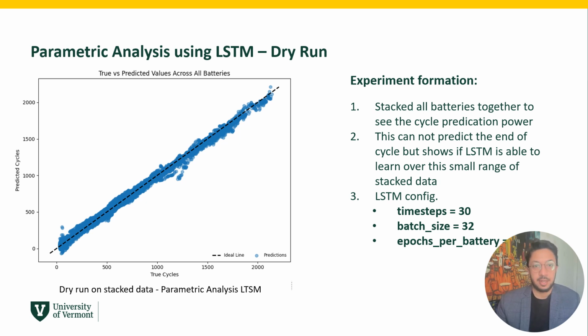And then we raised a very practical and industrial question: do I have the data for the whole battery? If I have the data for the entire battery, that means I have already consumed the battery. Even if you know how many cycles the battery is going to last, it's useless because you already used it. So that's kind of an existential question in this whole research.